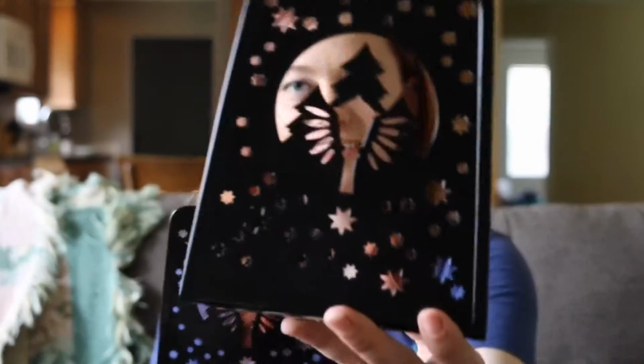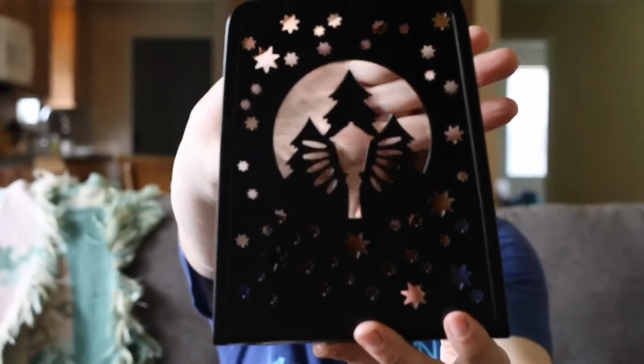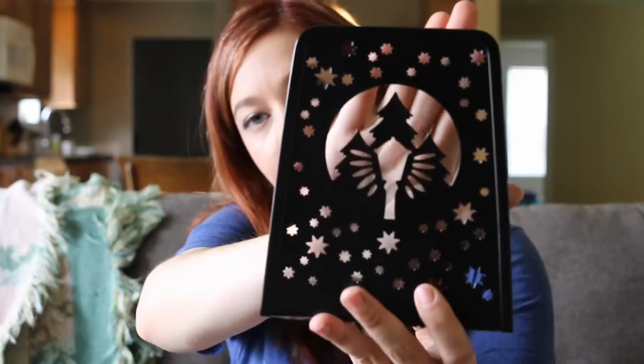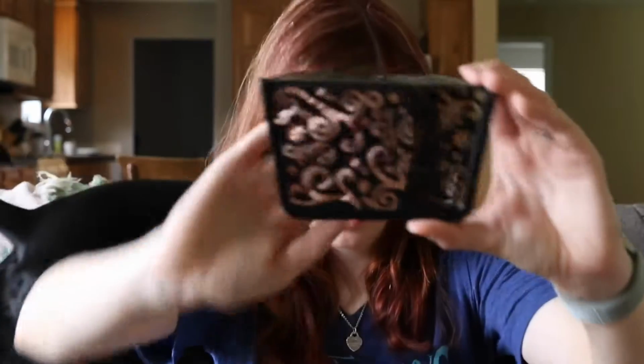Next, I was looking forward to this. These are bookends inspired by the Chronicles of Narnia. We have two bookends. So we have a little pine tree with the lamppost cut out with some little lighty bits going out there, and then stars all around, or snowflakes. No judgment here. And then the bottom as well has a really cool pattern. And they're both the same.